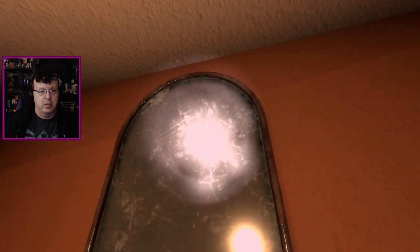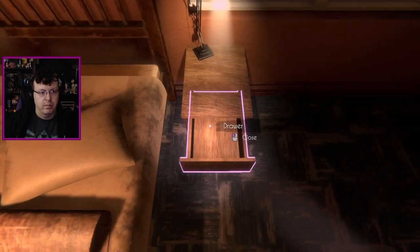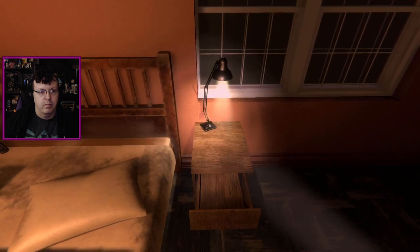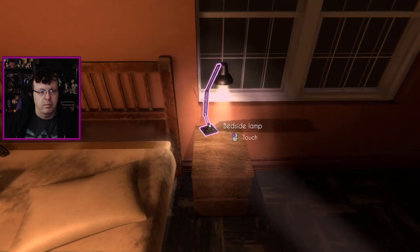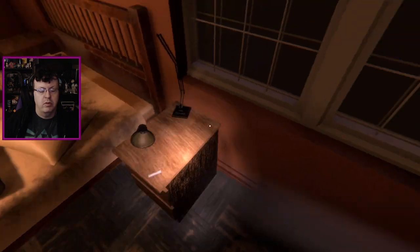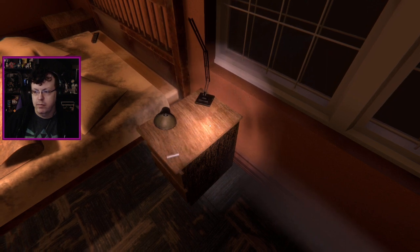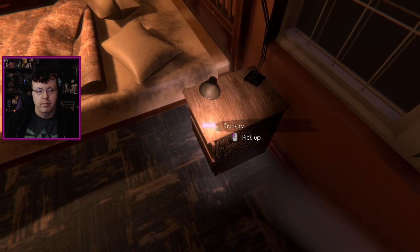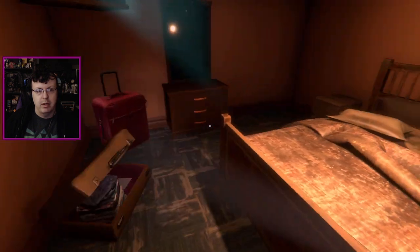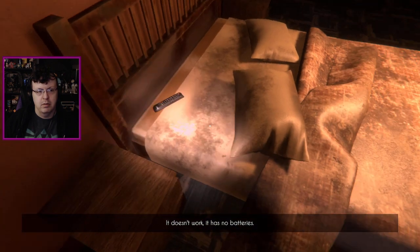Checking every nook and cranny for shit that might be hidden. We seriously had to break the fucking lamp. Okay, I'm marking where we fixed that. Right, so apparently we had to break the lamp, which you would think a bedside lamp would be plugged in to get the battery for this remote. That's rather unintuitive. Batteries are in the remote.